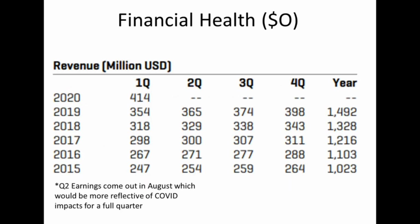Overall, Realty Income Corp's financial health is looking very strong. The revenue seems to be continually growing year after year and quarter after quarter, reporting a Q1 2020 revenue of $414 million, which is a really great thing to see, especially during these economic situations.